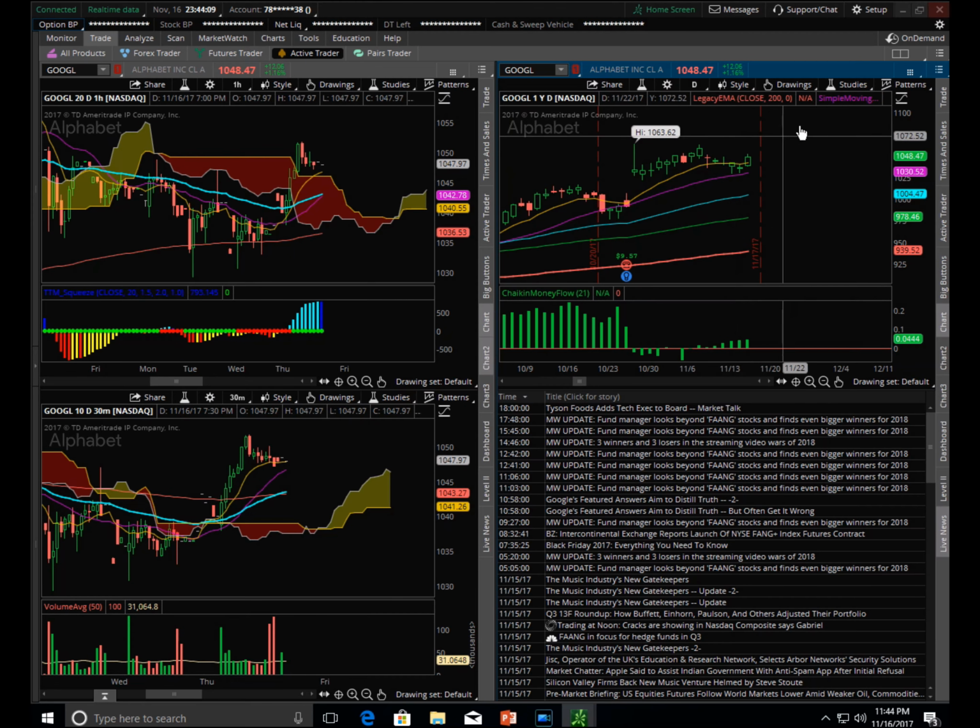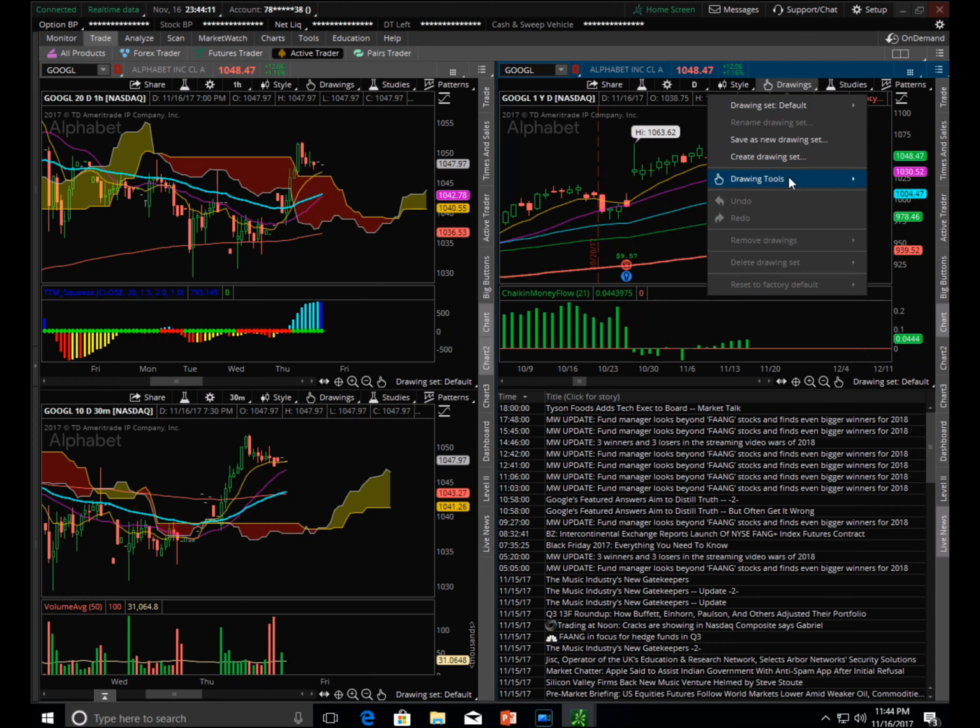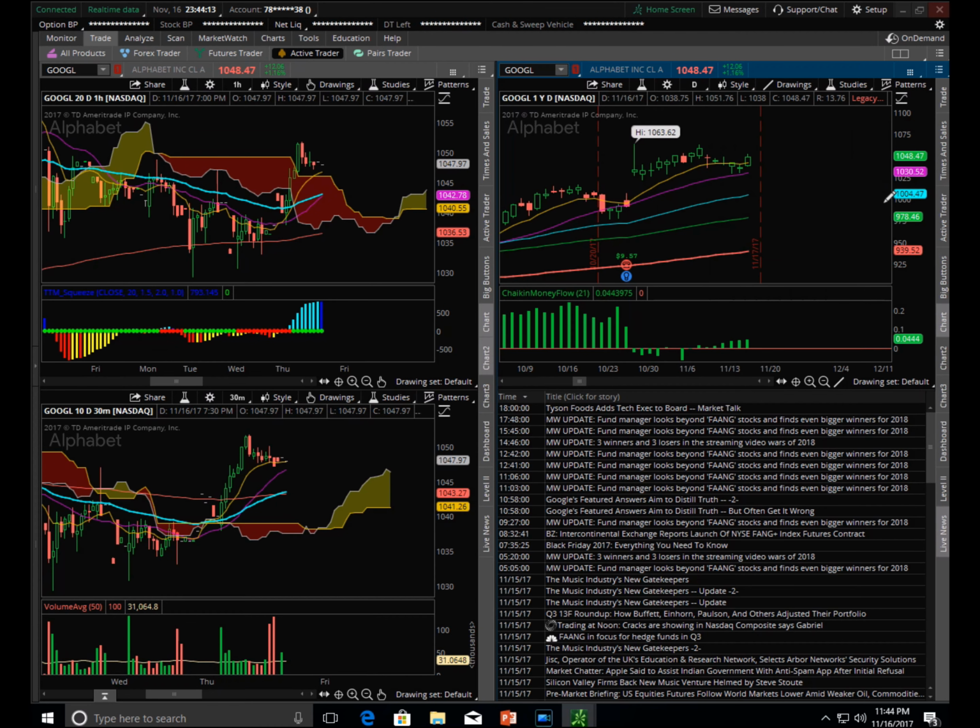Plus, you have a flag developing on Googl here on the daily chart. If I were to just draw the trend line from there down through the doji, that's your flag. And here is your flagpole, right after earnings were released.